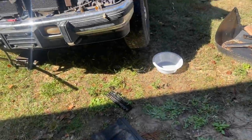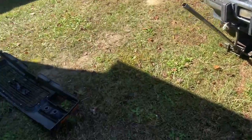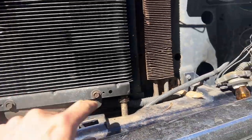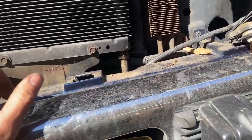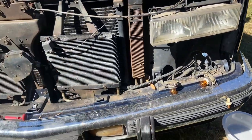Let's go. All right, so the parts have come in and we're gonna go ahead and tackle this oil leak. Now I got the truck on jack stands and the grill off, and I have the grill off because the oil cooler lines come to here. There's this one and this one. You gotta pull those two, and there's only like 17 freaking clamps between there and the back.